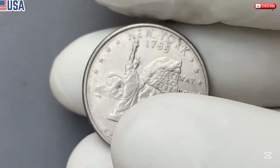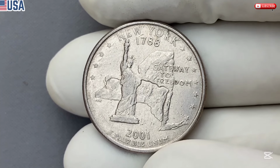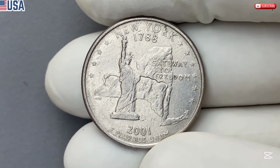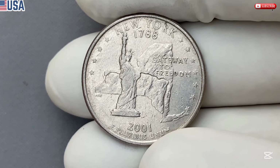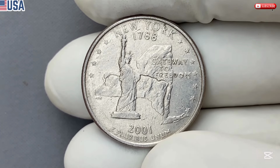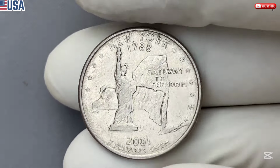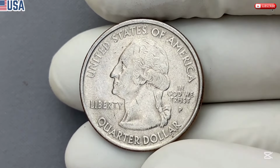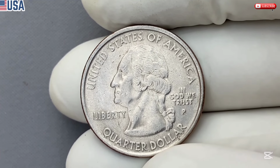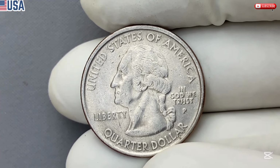All right, coin lovers. That's a wrap for today's deep dive into the 2001 New York State quarter. As you can see, a coin that might seem simple at first glance can be much more valuable than it looks, especially if it has a minting error or is in pristine condition. If you have one of these in your collection, or you come across one in your pocket change, make sure to get it appraised by a professional, because it could be worth $70,000.